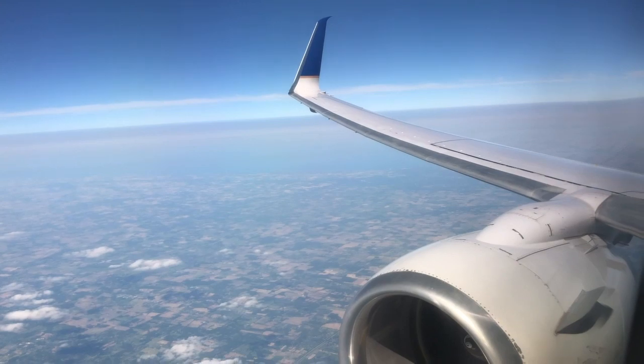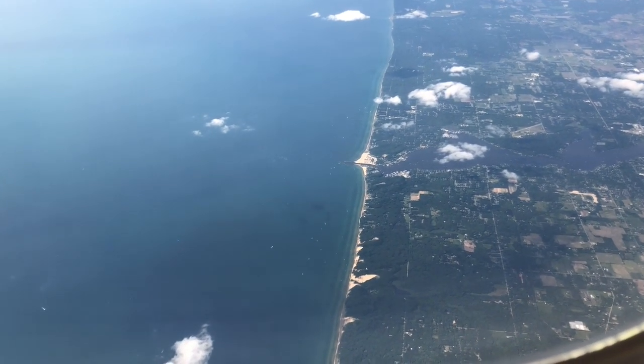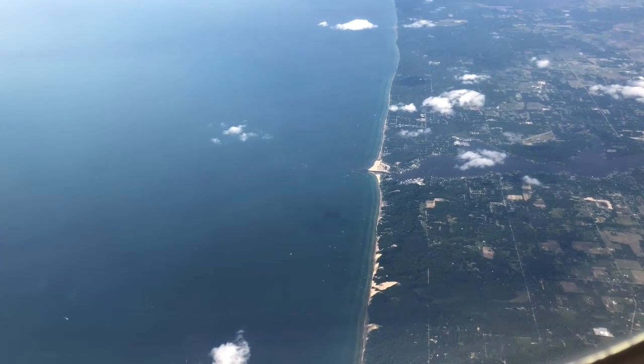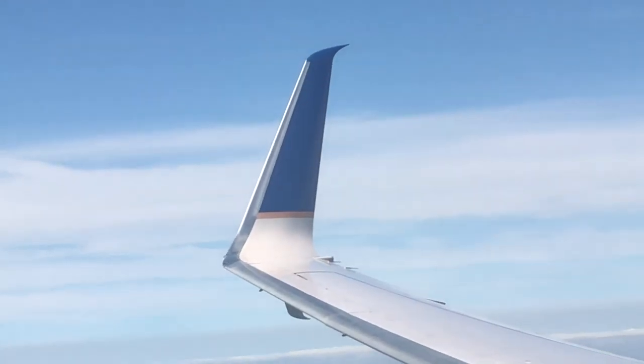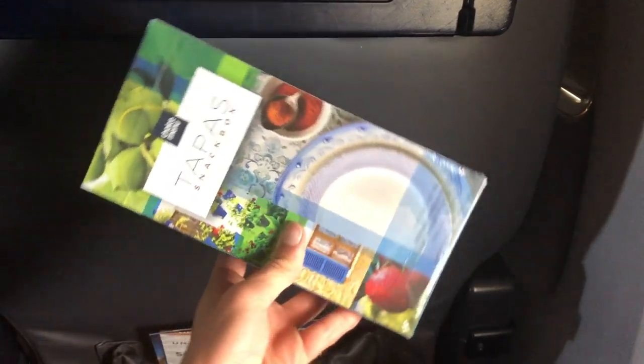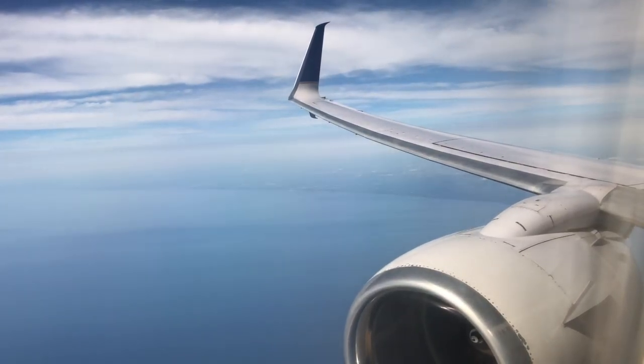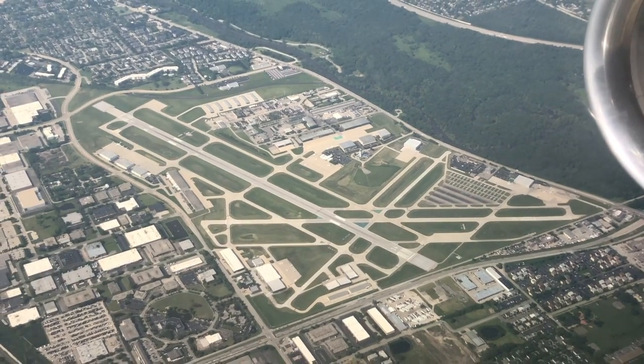The remaining part of the flight was just me bouncing around a few TV shows and enjoying the gorgeous views of the Great Lakes. And right when we were over Lake Michigan, the crew came back around and took our final snack requests. I jokingly asked for a tapas snack box, expecting nothing to happen, but then a flight attendant came back with a box and just handed it to me. I was very surprised by this, and it just goes to show how a great flight crew can really make your day a little better with a little act of kindness.